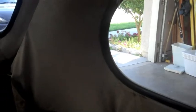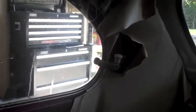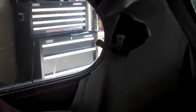Let's see. These are the original windows. This is the original window, and so is this one. And there's also a pop-up window, such as that one over there. And that's going to be installed on this side also. The previous owner installed it right there. Didn't really do a good job on it. So yeah, it's gonna be fixed. Let's see, what else? Yep, this is all pretty much torn up. It's faded. It actually used to be red. Now it's gray. So that's kind of bad.